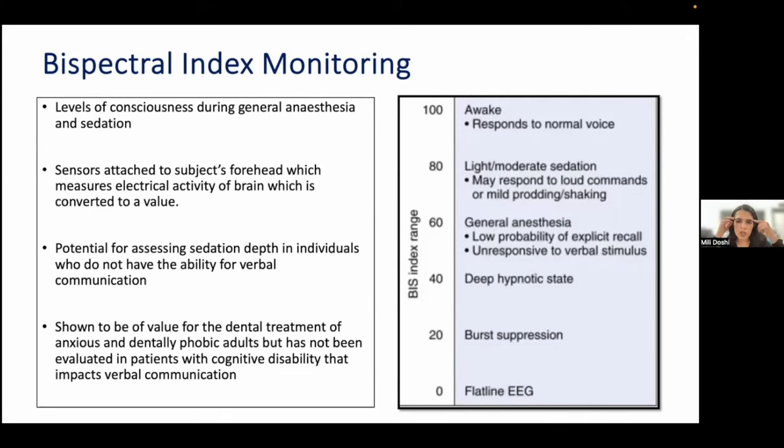They put the monitors on their head to make sure that the patients are at the right level and are not awake. And the way in which it works is you have these sticky plasters. There are four of them which are stuck across the forehead, and you have your EEG, so your electroencephalogram, which I can never say, measuring activity, which is then converted into a number. So at zero, you have no activity going on in your brain. And at 100, you are awake and you're responding to normal voice.